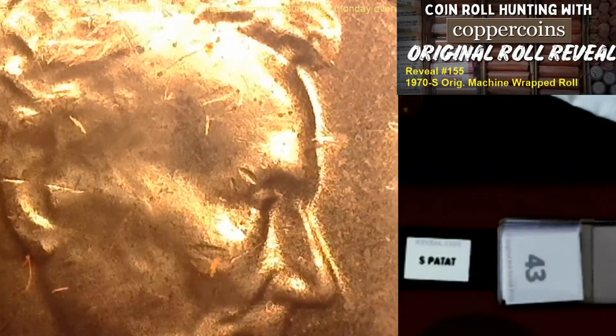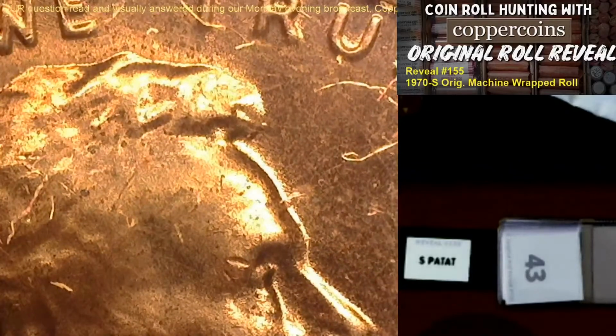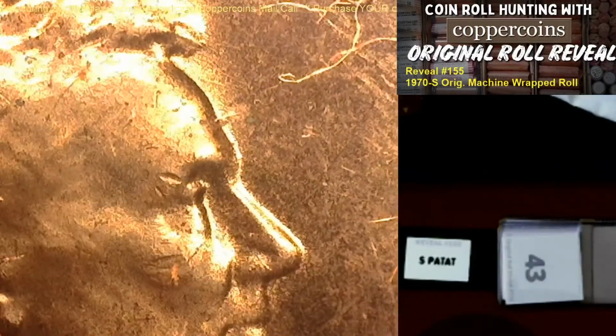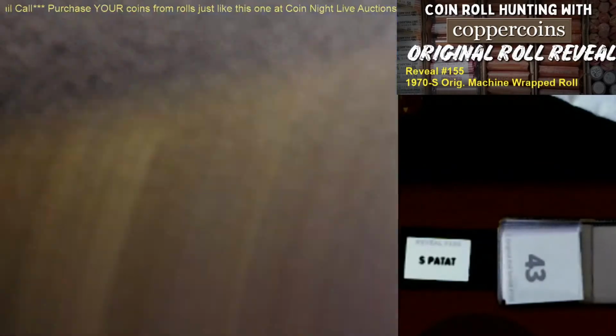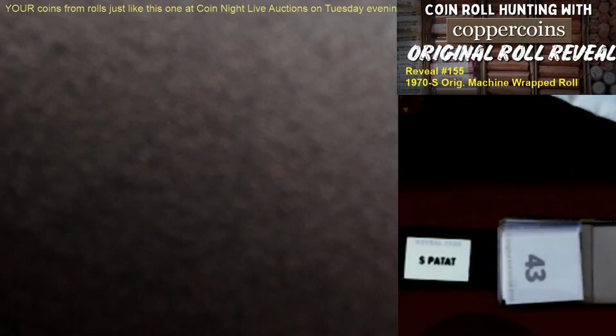So this is definitely another one of our little double dies, or what I do believe may be a double die at this point. And as a marker, we have a little die gouge coming out of the front of the hair.